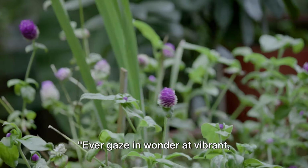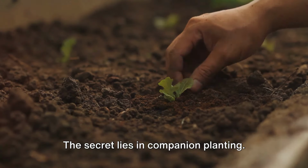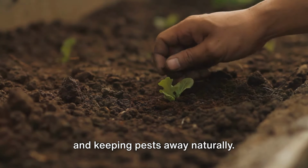Ever gaze in wonder at vibrant, flourishing gardens and ponder their secret? It's simpler than you might think. The secret lies in companion planting. This age-old strategy has plants working together, boosting each other's growth and keeping pests away naturally.